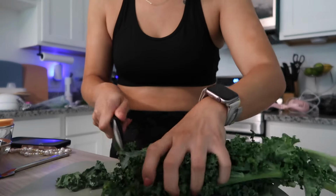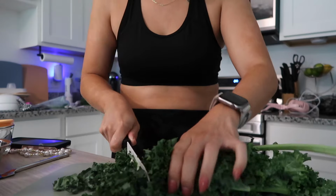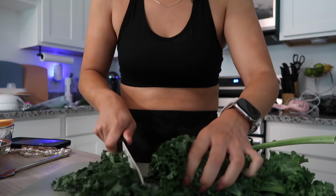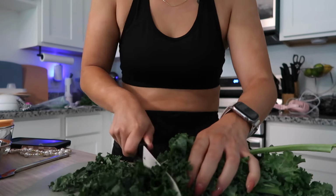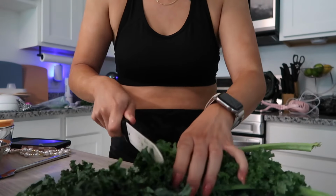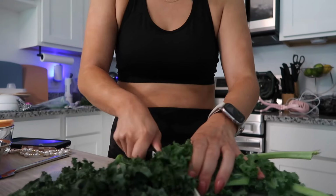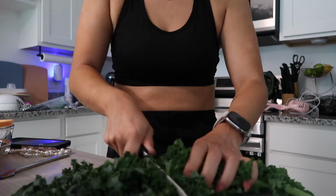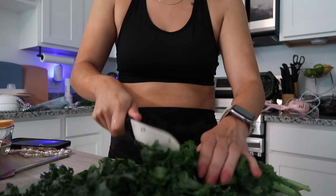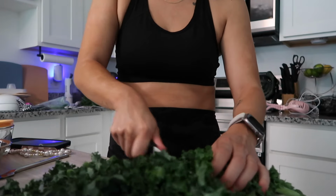I have a whole bunch of kale that I got from Whole Foods. This part is the annoying part because you have to wash it and then I dry it really well and then gotta chop it up. But I think next time I'm just gonna pay the $2 extra and get it in the bag that's already all chopped up and washed, because it'd be a lot easier if I didn't have to do this. It's gonna taste just like Chick-fil-A kale salad. So good.